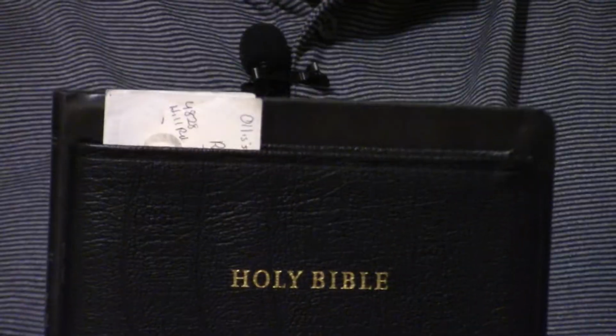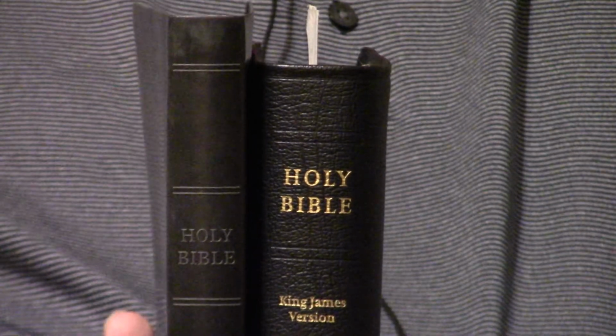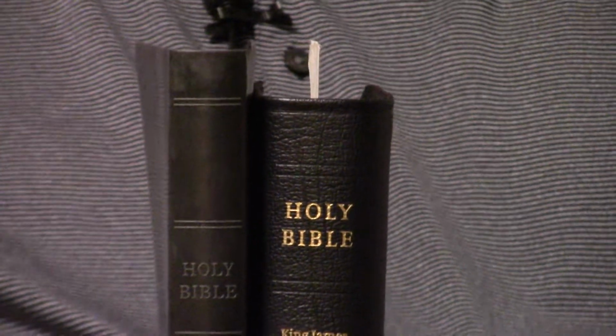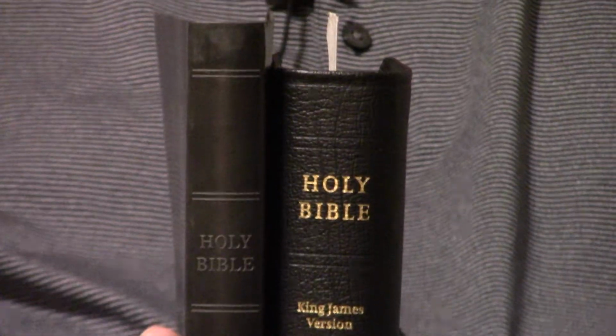Let's see what the Cambridge large print looks like, text only. See, it's thinner than that, but it is larger than that. But the thinness is where it's really going to shine. I may not have shown the thinness with the Traveris there, but it's going to be similar to this.